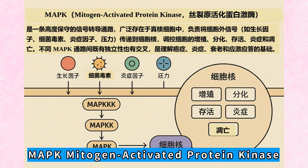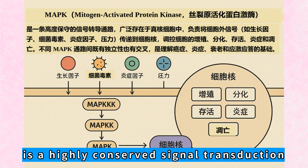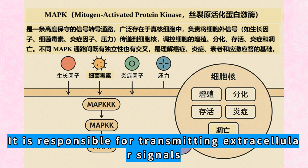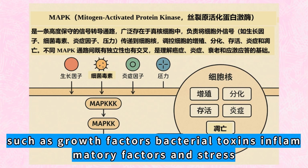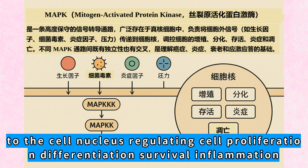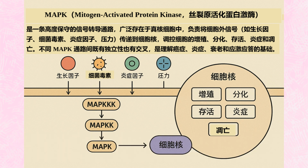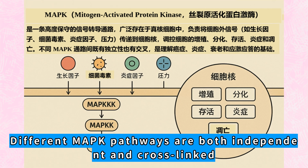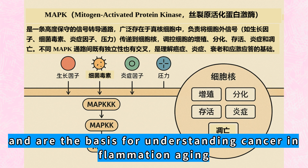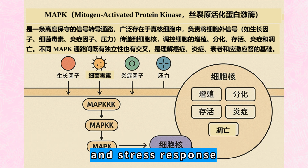2. MAPK, mitogen-activated protein kinase, is a highly conserved signal transduction pathway that is widely present in eukaryotic cells. It is responsible for transmitting extracellular signals, such as growth factors, bacterial toxins, inflammatory factors, and stress, to the cell nucleus, regulating cell proliferation, differentiation, survival, inflammation, and apoptosis. Different MAPK pathways are both independent and cross-linked, and are the basis for understanding cancer, inflammation, aging, and stress response.